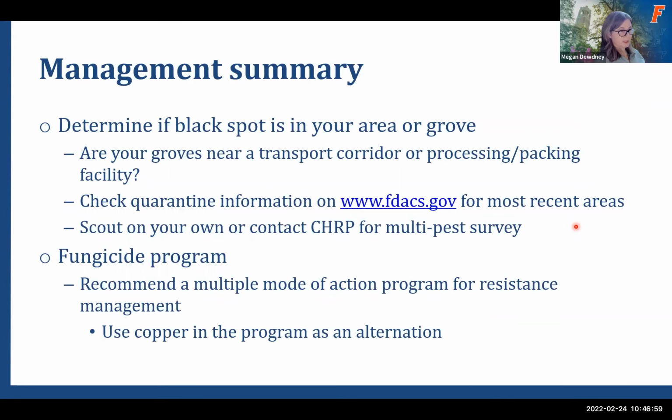So thinking back to management specifically, the first thing you need to know is whether you need to worry about the disease. Is it in your area? Is it in your grove? Are you near a transport corridor or processing packing facility? You may want to check the quarantine information periodically to see what has changed in terms of quarantines, and then do some scouting on your own or contact CHIRT for multi-pest surveys if you're really concerned.